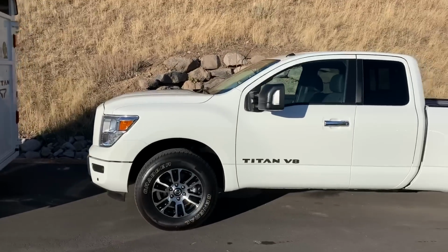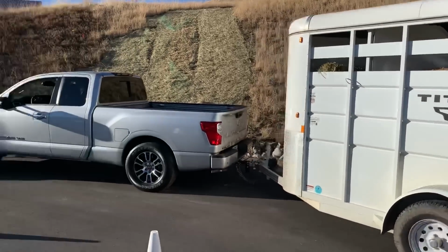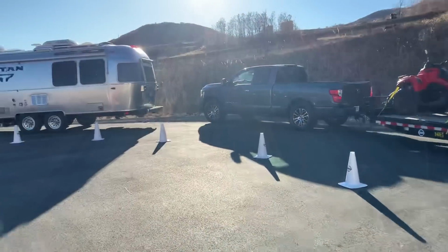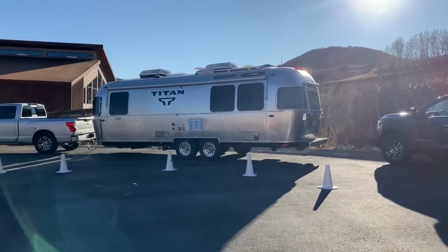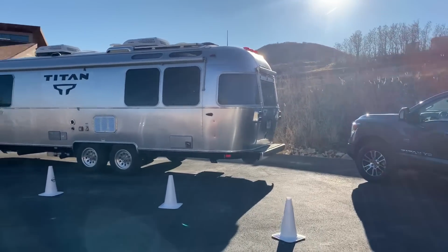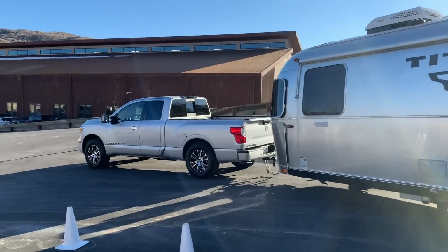They have a few trailers set up here. Most of them are about 5,000 pounds, like this horse trailer and this ATV trailer here. But the biggest trailer is over here, which is the camping trailer. And let me actually show you inside the truck and under the hood.